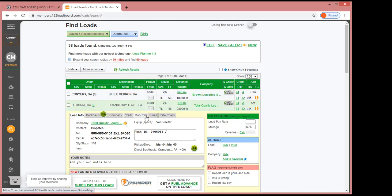So then, how many? Go ahead, ask your question. No, I see it. I was asking how many stops it is, and I see it's just one. One stop. Yeah, one load, zero extra stops. It's available today. Pick up today, drop off tomorrow.